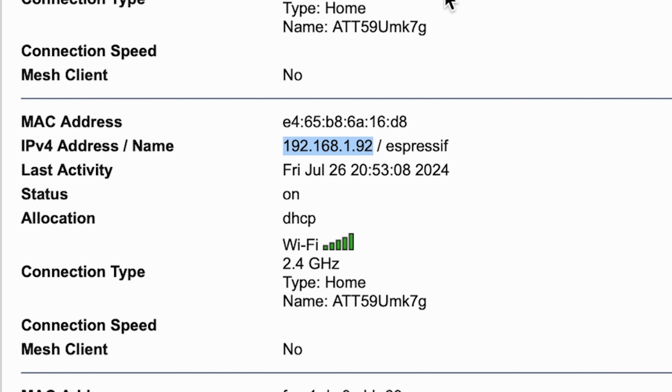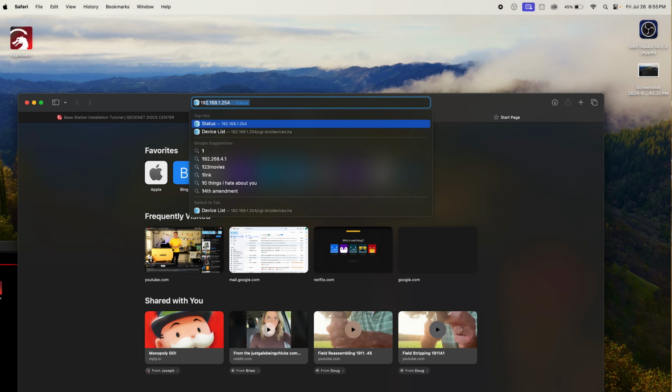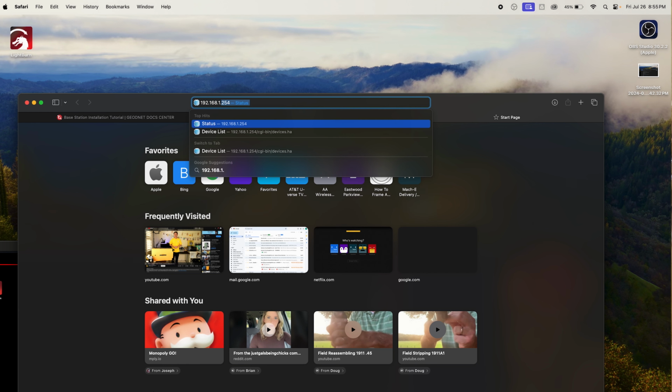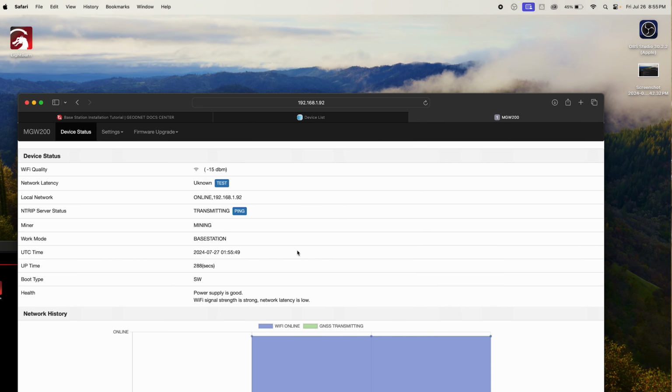Keep in mind that your IP address should start with 192.168.something.something. Now, once you've noted down your IP address, to continue to set up the miner, open up a browser and type in the IP address you just noted down, and a web UI login page will come up. Again, you'll need to enter your base station serial number and log in.